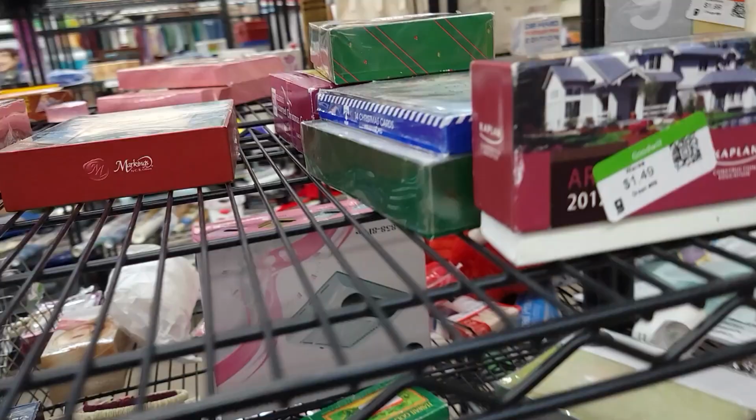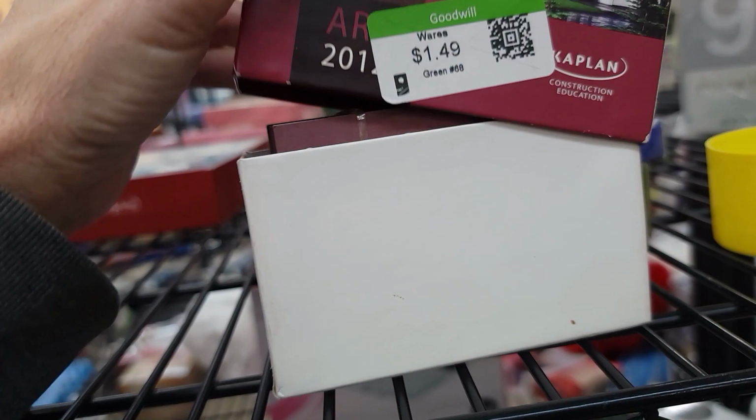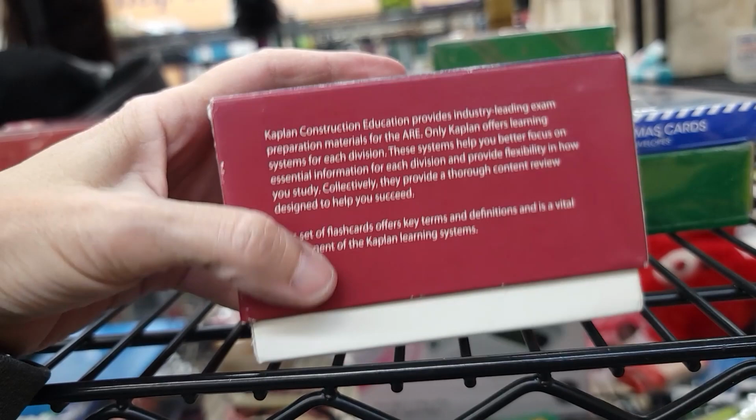Flashcards for construction documents and services. Apparently, if you're getting some kind of licensing, I don't know what test that's for. Huh. Something in the construction industry, apparently.